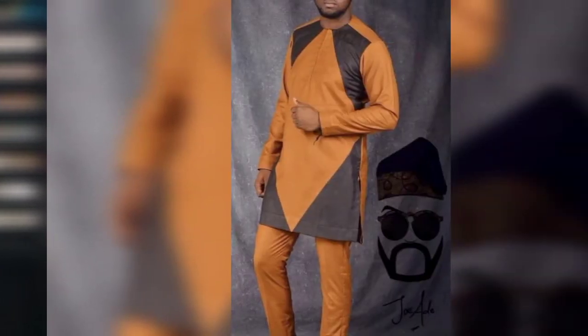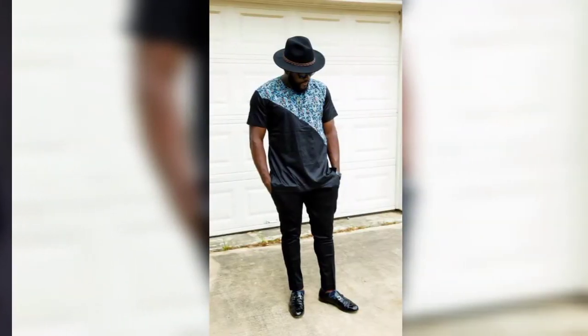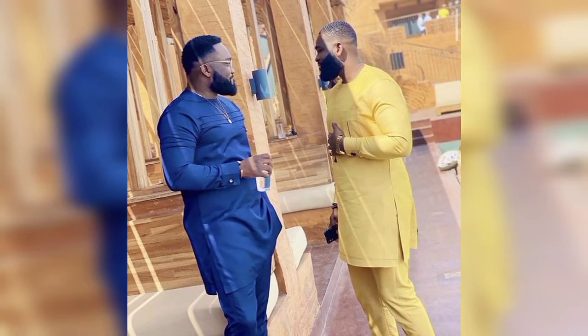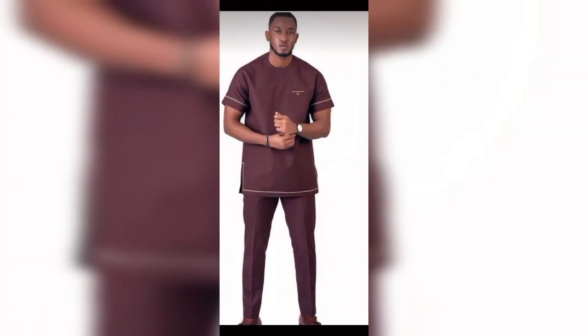Maybe when you're going to your office, maybe you prefer wearing these designs when you're going to work. You can rock a design like this one and you'll be looking amazing. You'll be looking cute. Maybe when you're going to church, you can rock any design that you've really liked from this compilation and you'll be looking so cute. You'll be looking so amazing. Maybe when you're going for a presentation, for an interview, you can rock a design from here, and I promise you, you're going to be looking so amazing. You're going to be looking so cute.